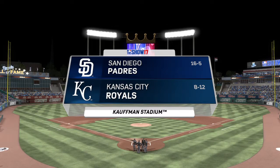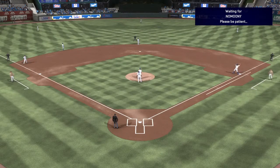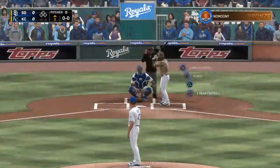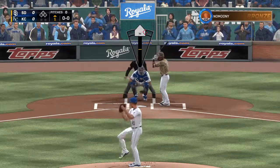Just off I-70 on the east side of town, a look at Kauffman Stadium in Kansas City. Tonight, it's the home opener for this new season between the San Diego Padres and the Kansas City Royals. Royals baseball starts right now.